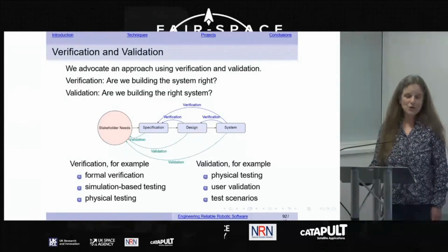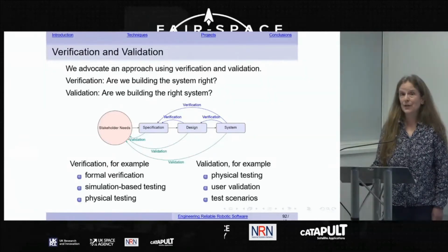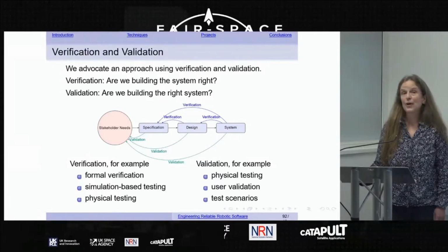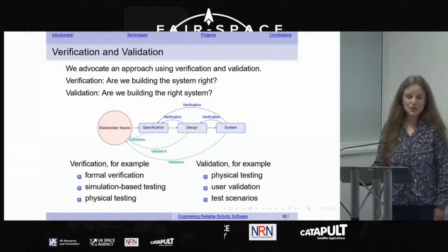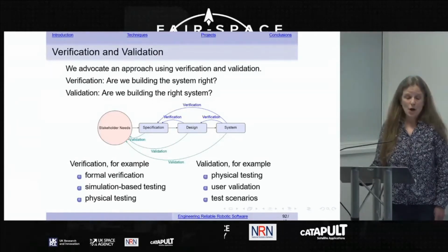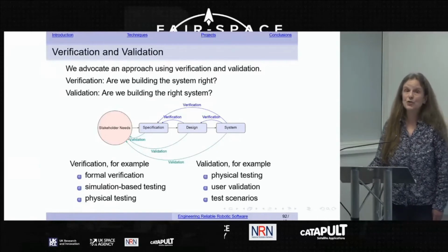And it's often captured by the words, are we building the system right? Validation is often, are we building the right system? So we're involving the stakeholders. Is the system, the design and the specification, what those stakeholders actually wanted us to do? I'm more on the verification side. The team looked more at verification than validation.